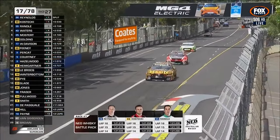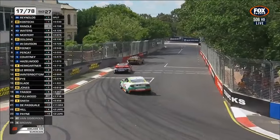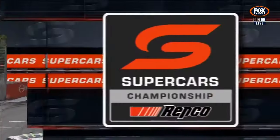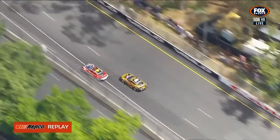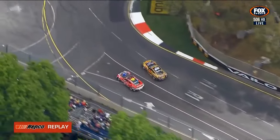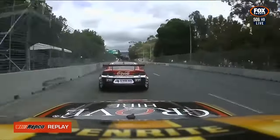That was a nice move by Reynolds. He got very cleanly through turn eight, and you can see the speed carry out the other side, and that perfectly set up the opportunity to be able to sneak down the inside. Here it is again on the replay. Turn eight, good pace through there, excellent exit, and that tiny bit of extra momentum is all you need. And then Brody wasn't having a bar of the notion of putting a scratch on the Coke car, and he lets him rock on by.